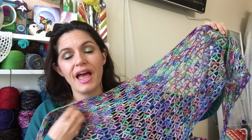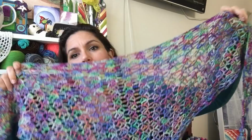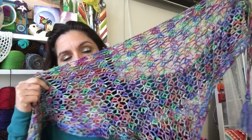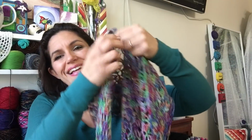blog. Tamara Kelly is Moogly blog, and she has some beautiful free patterns on Ravelry if you get a chance to take a peek. This makes me so happy. It opened up so much when I blocked it. It smells really good. It smells like lemon blueberry from Tufts Woolens.